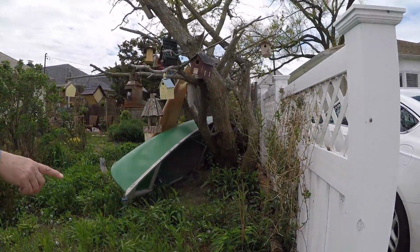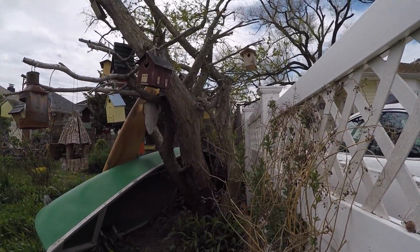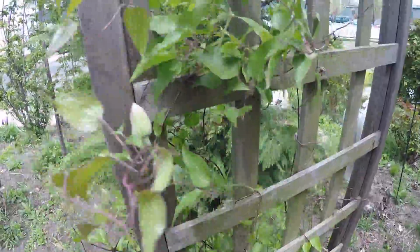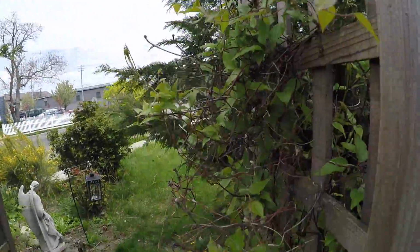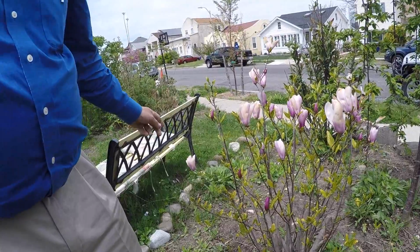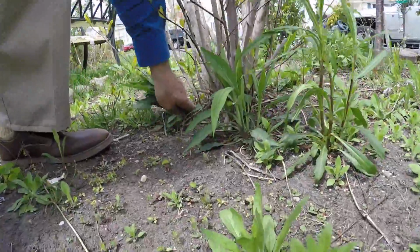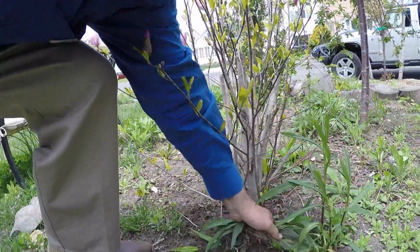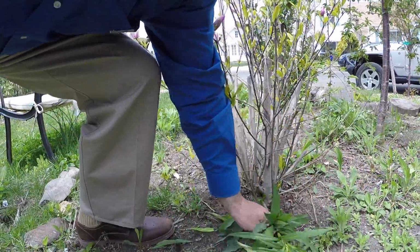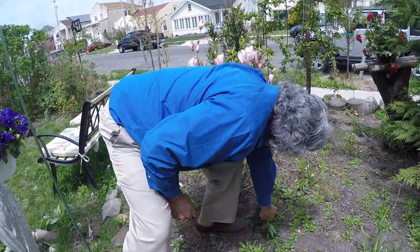I'm waiting for the ivy to really climb. Plenty of them once it gets warmer. Now we know the magnolia tree doesn't like competition. So whether this is a desirable plant or not, it just shouldn't be here. If anything, I want the magnolia tree to be seen.